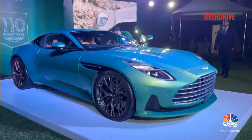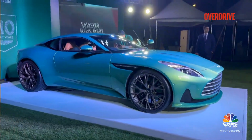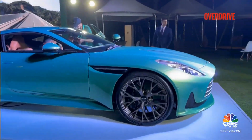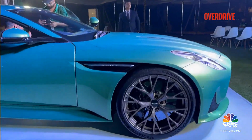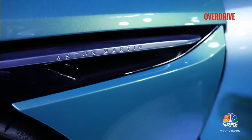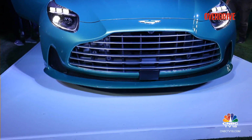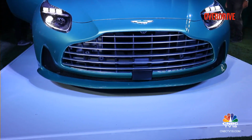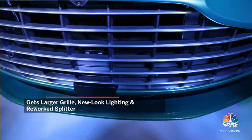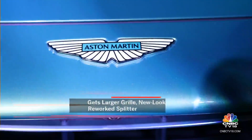Like I said, it is an evolution of the DB11, and when you look at the side profile, some of those hints are clearly visible, like the big vent that you see extending from the wheel arch. That is again carried over from the DB11. It also bears the Aston Martin lettering on it. But when you move to the front, you start seeing the difference in the details. Like, for example, the grille is now larger than the DB11. It still has those 6 vanes, but it looks a little bit larger. The logo also looks a little bit larger.